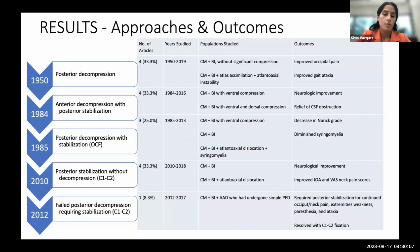This is a busy slide, but I will take us through it and break it down a bit. I want to start with the population studied column. So all of these papers studied Chiari with basilar invagination, and then plus or minus a variety of different either compression or a ventral component or dislocation instability. And as it's a systematic review, there's of course selection bias. So all of the papers had favorable outcomes that they reported.